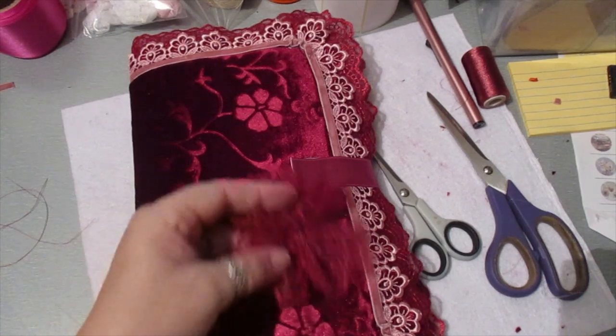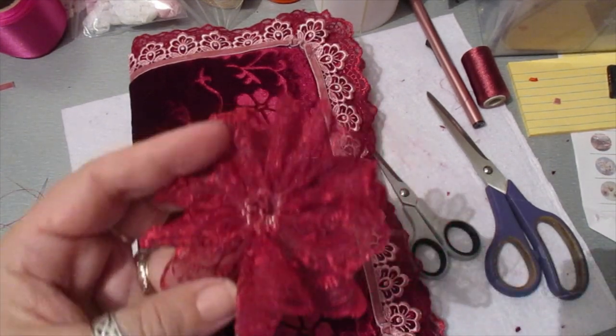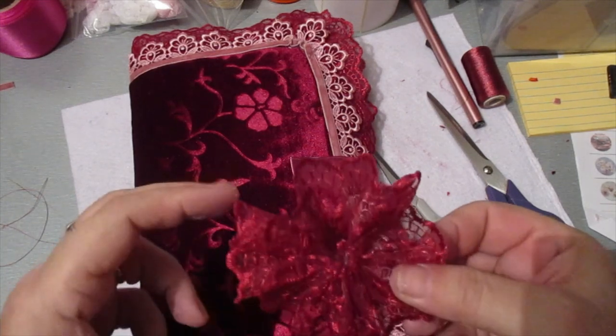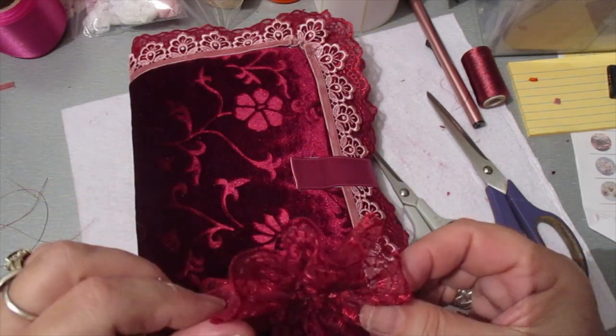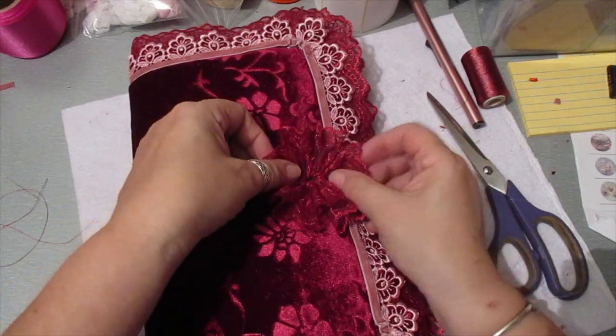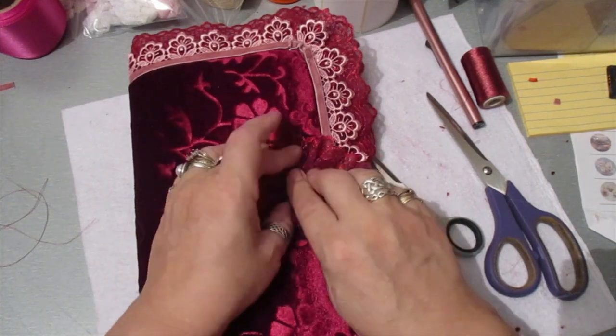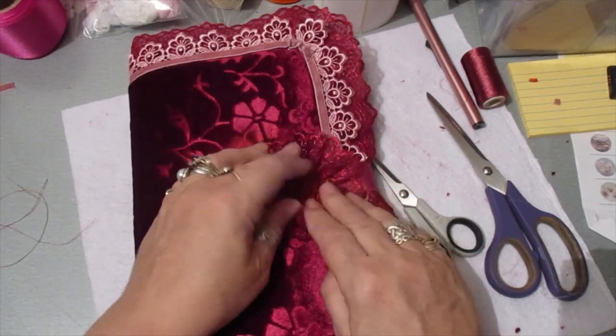And then what I'm going to do is to glue that onto there. Like that, straight onto there. Like that.